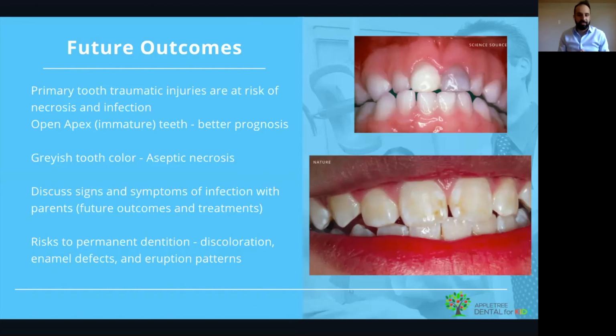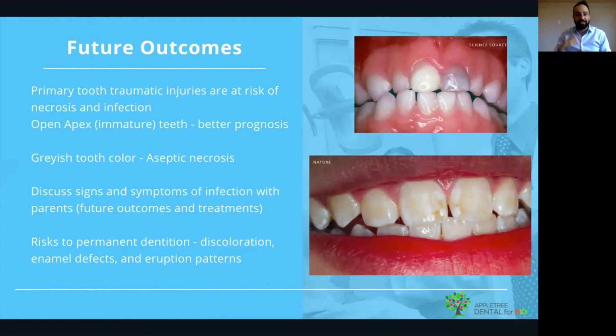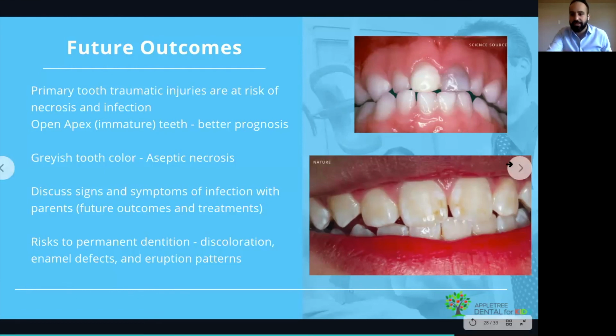So what are the risks of damages to your permanent teeth? They can experience discoloration, such as this permanent incisor. They can have enamel defects, okay? So you can have defects or malformations of your permanent teeth because they were undergoing development when this trauma happened. Similarly, if you have ankylosis or impinging, you can also cause eruption patterns to change. So ectopic eruption, delayed eruption, these are all possible outcomes for your permanent teeth as well. So educating the parents on these topics is really necessary to make sure they make the right decision for their child.